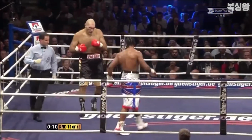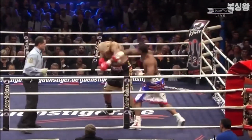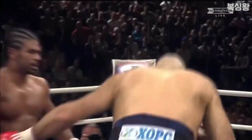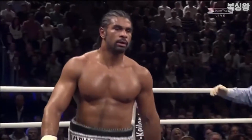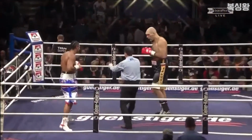Left hook from Balluev. Took one, gave one. Good jab too from Balluev. He's very rarely been able to get his jab to work in this contest, though, simply because Hay hasn't been in front of him. This looks like it's going to the judges.